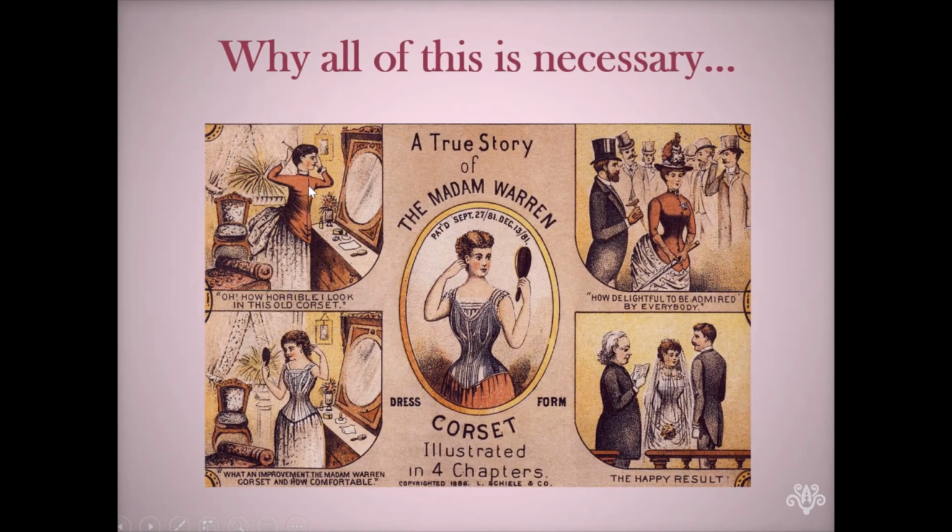Here's a woman wearing a bustle dress from 1886, but she doesn't have the right figure up top. She's probably wearing a corset from before the 1880 time period, which is not heavily boned. It's not holding up her bosom in the way that late 19th century corsets do. But she acquires a Madame Warren corset, and now all of a sudden she has a nice waist and a nice bosom. She puts on the same clothes and goes out into public.